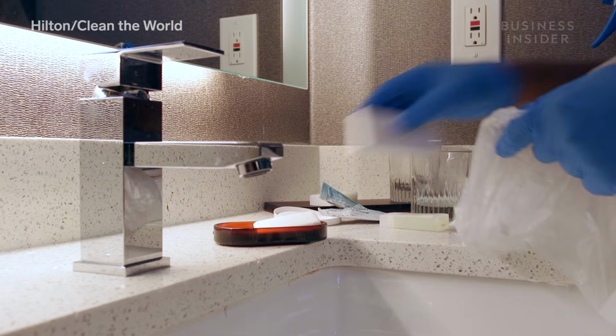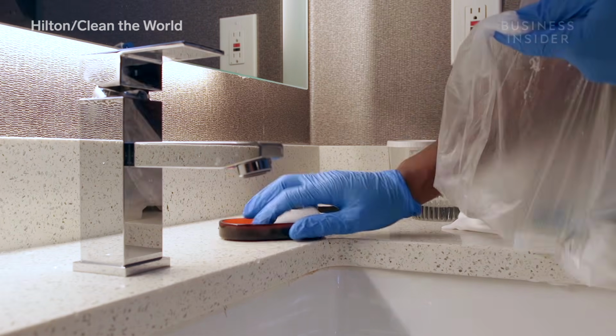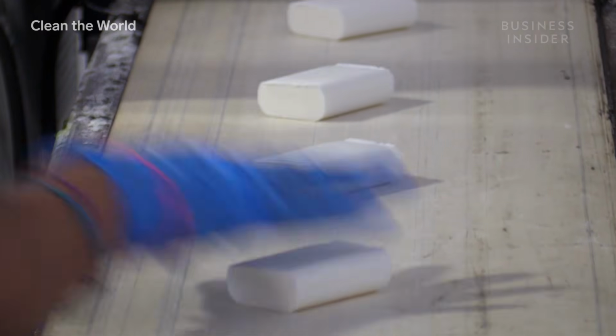So if you're staying in a Hilton hotel or another of Clean the World's partners, don't be like Ross. "Instead of taking one, I take 6." Leave that stuff behind. Your twice-used soaps won't go to waste.